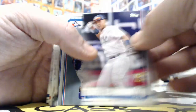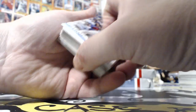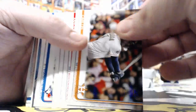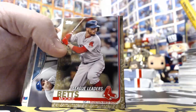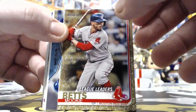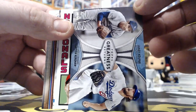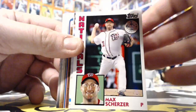Glaber. All right, we got a gold Mookie Betts, numbered to 2019. Tommy Pham Rainbow Foil. All right, Koufax and Kershaw, that's a cool card for the Dodgers. Topps Greatness Returns. Two electrifying lefties to play for the Dodgers. Two of the greats right there. Max Scherzer, 84.